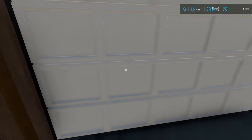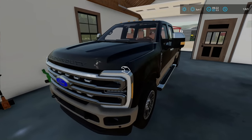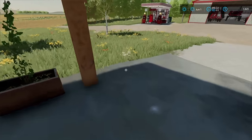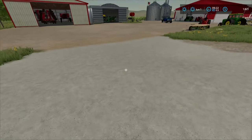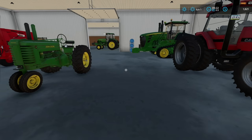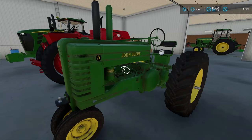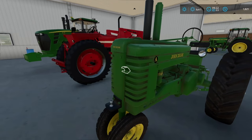Yeah. There she is. Grant's 2020 Ford F-350. I'm most likely gonna let the bank take this as much as I don't want to, but I can't keep all this equipment. Now, this is where stuff gets interesting. I'm keeping the 8950. That's staying with me. The John Deere 8, I'm going to let that go back to the bank.